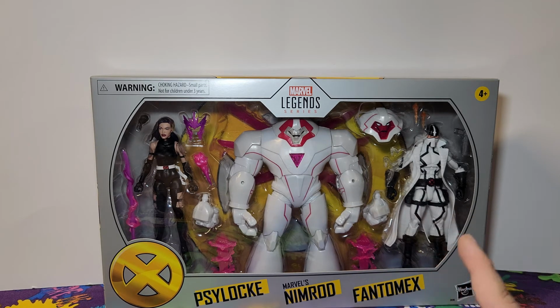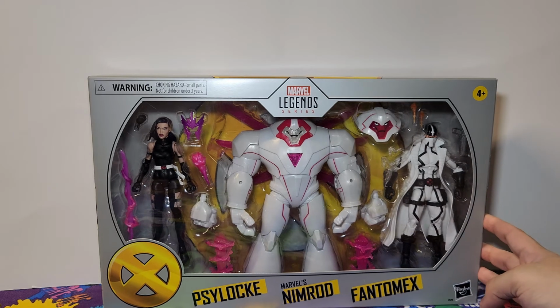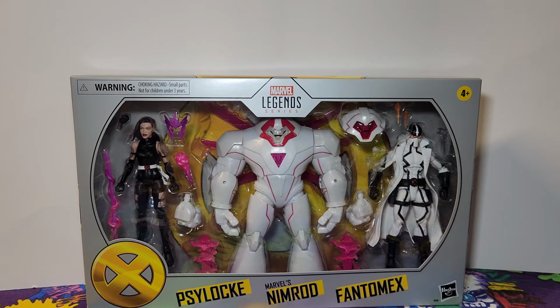Mainly Phantom X because I was a big fan of Rick Remender's Uncanny X-Force run. And he really made me like Phantom X. He's an awesome looking character. He does have an awesome look to him. He just looks badass, and he's a cool little mutant. He's funny in the comics. I really enjoy him as a character. This Nimrod Sentinel, I'm not too familiar with, to be honest. But it is a cool little Sentinel design.